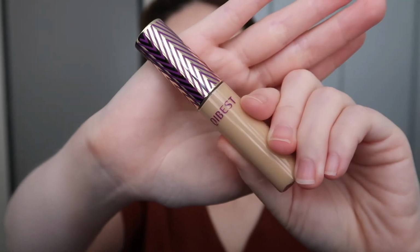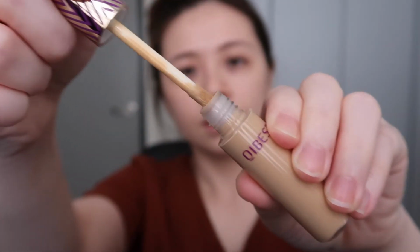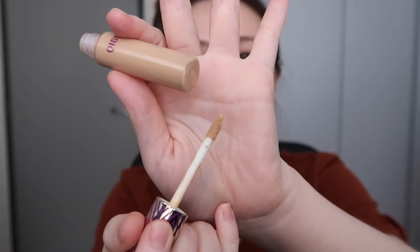Next up, the fake shape tape. I think after a while it seems fine on my skin. It doesn't look like too vast of a contrast on my skin, but I do think maybe a lighter shade would be better because it does oxidize. Consistency of this is actually quite good. It gives a medium coverage. It's not the full coverage. I've never tried Tarte Shape Tape, so I don't know how to compare it for you guys. Overall, as concealer, I think it's okay.